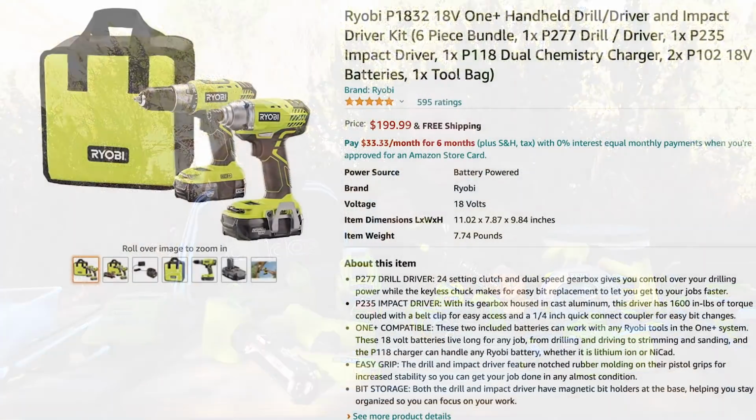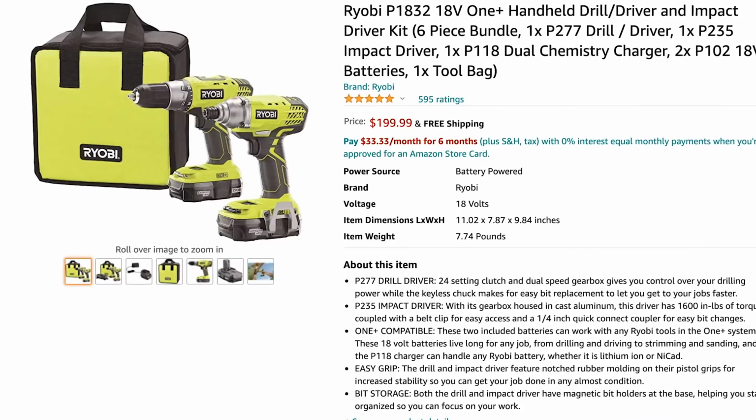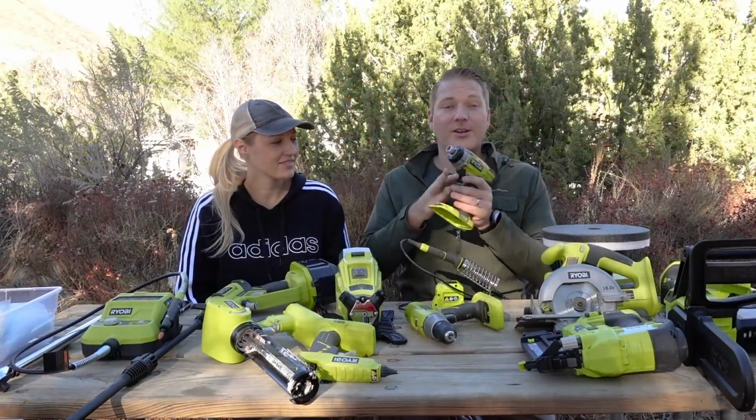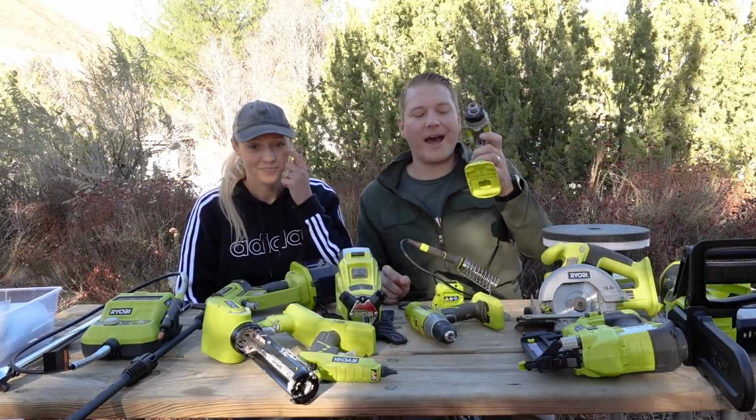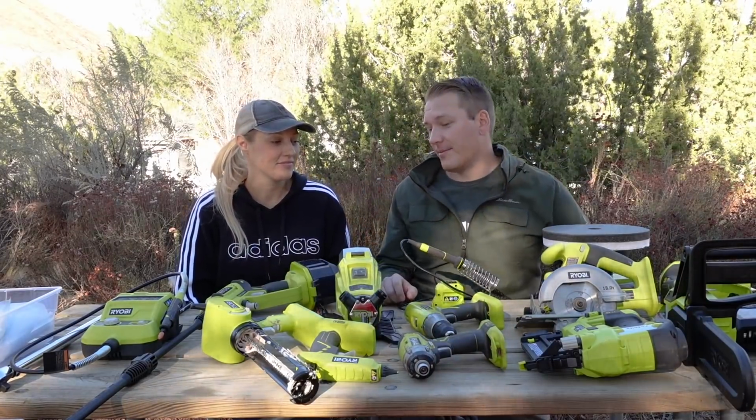It's like a drill and a hammer built into one. And so this is really, really nice for getting off the lugs on the trailer or truck when we need to change a tire, or really just kind of drilling anything into something difficult.